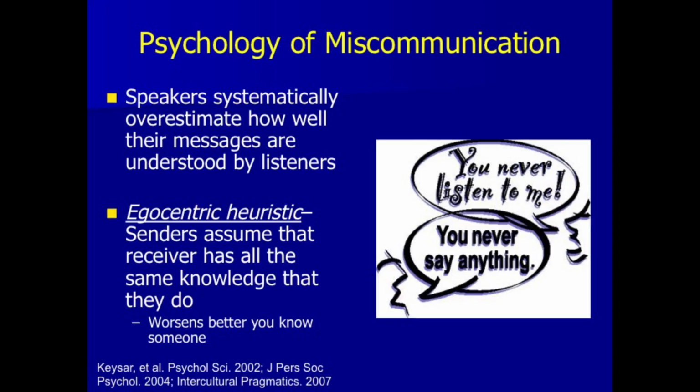We know from Kazar's work that there is a broad understanding of the psychology of miscommunication. Speakers systematically overestimate how well their messages are understood, especially men, especially young men, whereas an egocentric heuristic might mean that senders assume that the receiver has all the knowledge that they do, and therefore they understand exactly what's being communicated. On the other hand, the listener is in a place of hoping to better understand what's being said, and cannot necessarily control the speed, the timing, or in fact the efficiency of the communication sent to them.